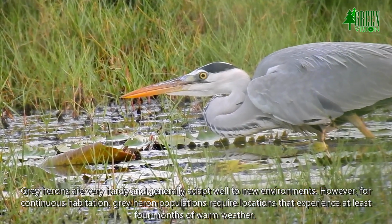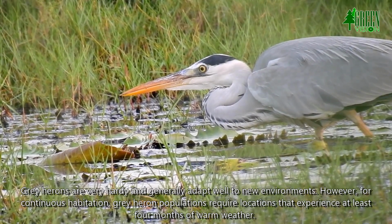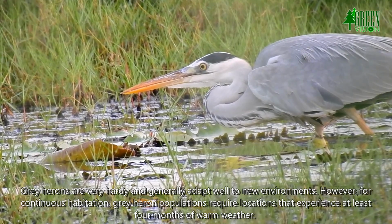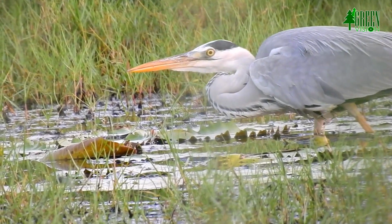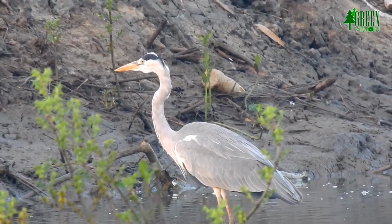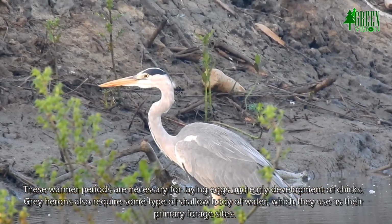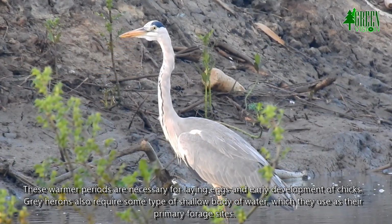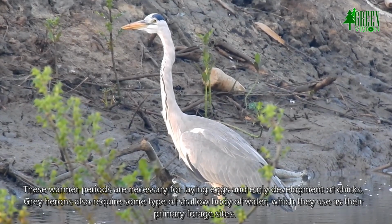Gray herons are very hardy and generally adapt well to new environments. However, for continuous habitation, gray heron populations require locations that experience at least 4 months of warm weather. These warmer periods are necessary for laying eggs and early development of chicks. Gray herons also require some type of shallow body of water, which they use as their primary forage sites.